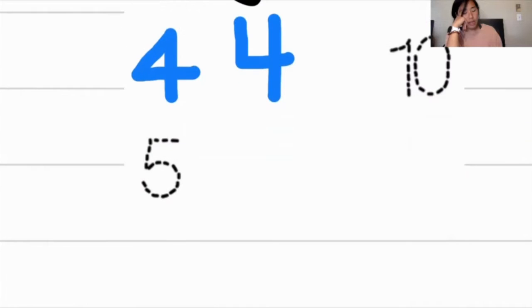All right, next we have our number 5. So pay super close attention, because a lot of times people mix up our number 5 and our number 2. So notice our number 5 starts on this side and goes to the left, straight across, goes down, and then you kind of make a bubble. That's our number 5.